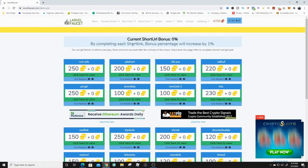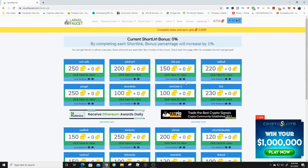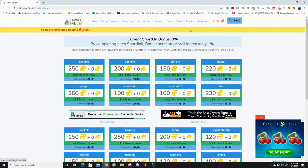It says by completing each short link, the bonus percentage will increase by 1%. Right now we're going to be earning 250 tokens plus 0 bonus. If we just click on this one, we're going to get 1% more, and then another percent, and another percent, another percent. So the more you do this, the more tokens you can earn. This is the best way to start earning tokens quickly and fast, so you can start to make this 100% passive.